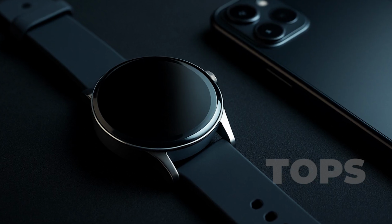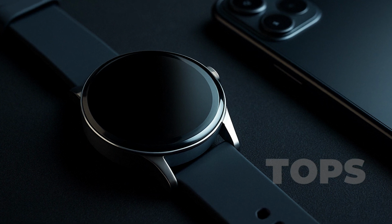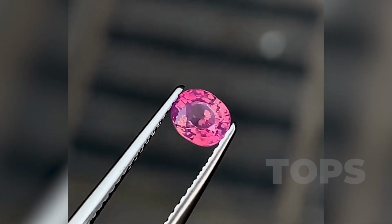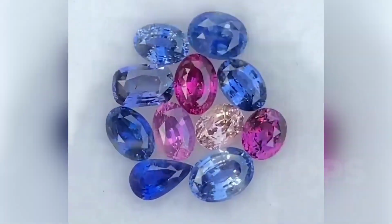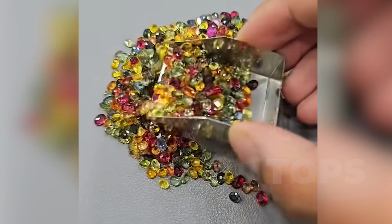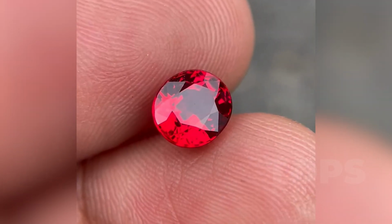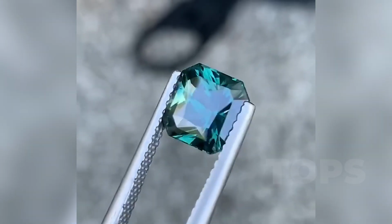If you own a high-end smartwatch or flagship phone, there's a good chance sapphire is protecting your screen or lens. Even in luxury, sapphire maintains its allure, especially the rare natural cornflower blue stones from Kashmir, which can fetch over $20,000 per carat. But beyond its brilliance and durability, sapphire symbolizes clarity, wisdom, and resilience. And that's precisely what it delivers.